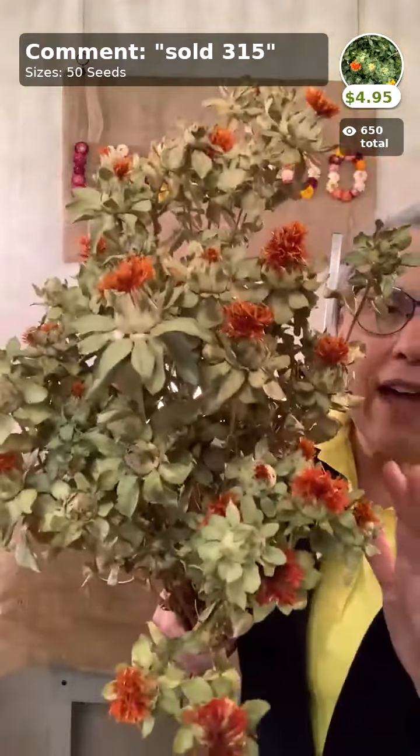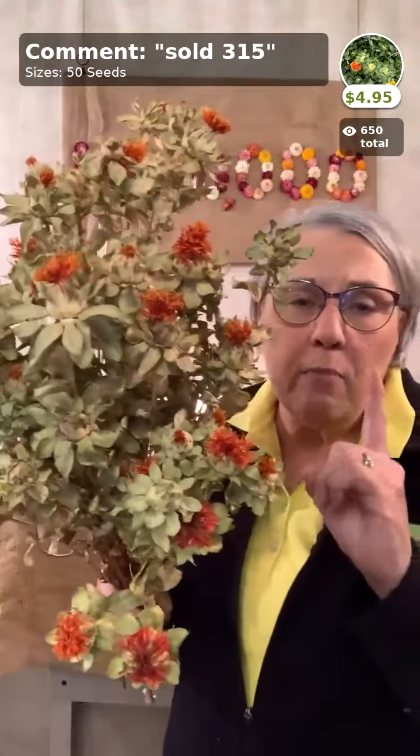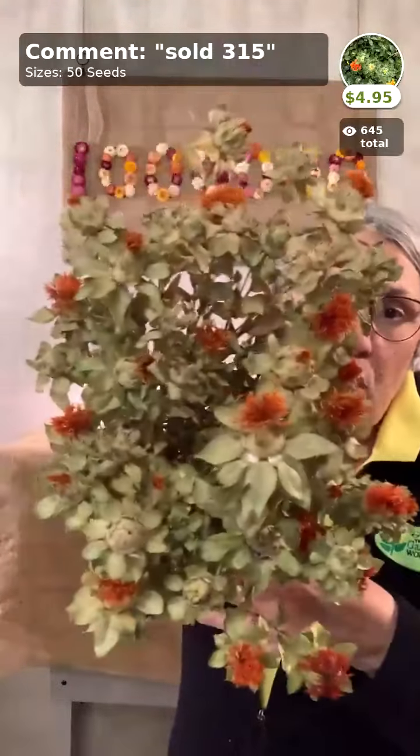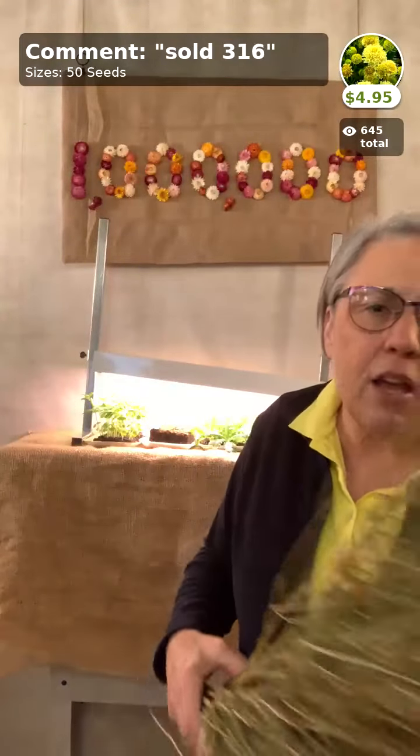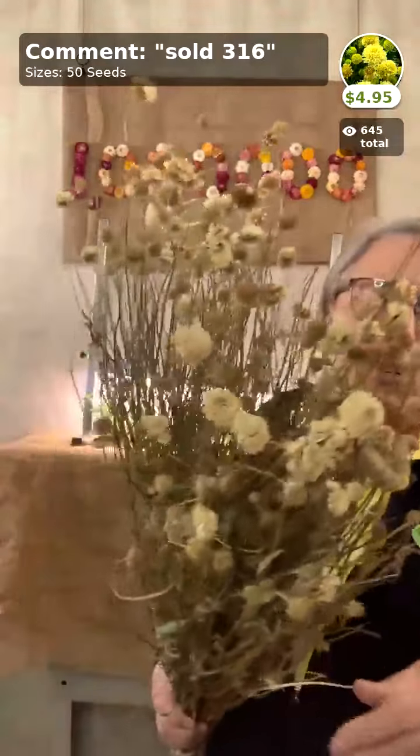This is one of my favorites for foliage. I cut it before it blooms. I cut it in bud, and I cut it in bloom, and now we also dry it. Really amazing. And this is another Scabiosa. The scabiosas really do dry really well.